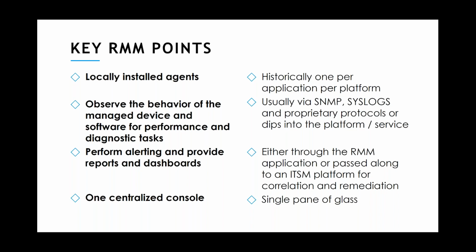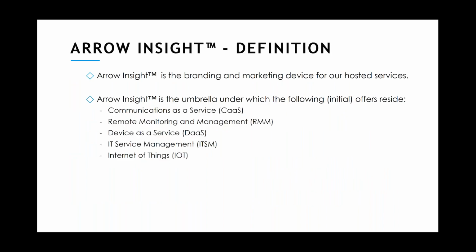So let's jump over here to Arrow Insight. Before I jump into the RMM portion of this, I kind of want to do a quick intro. Since this is the first webinar we've done this year with this, what I would call branding and marketing: Arrow Insight is our own branding for our hosted services or our as-a-service offerings that we're going to be using for branding all those applications that we're going to be offering out to our customers.